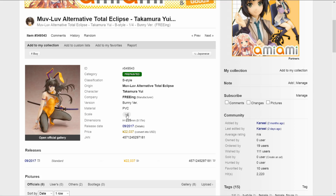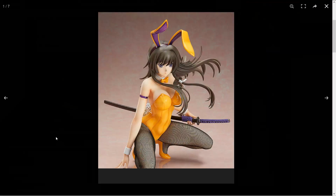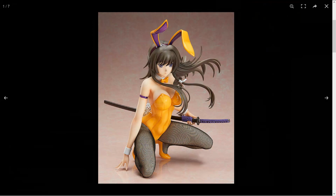So this is a bunny girl figure, and she is wearing the standard fishnet stockings and the standard bunny outfit and ears. And typically, I don't care much for bunny figures because they all tend to be so similar. But this one I actually do kind of like. I'm not going to get her, just putting that out there, but I do kind of like her. I like how the ears are kind of unique in that they're yellow with purple insides.